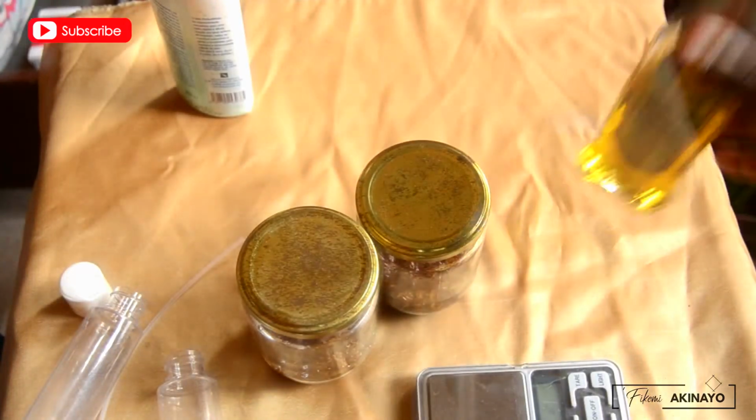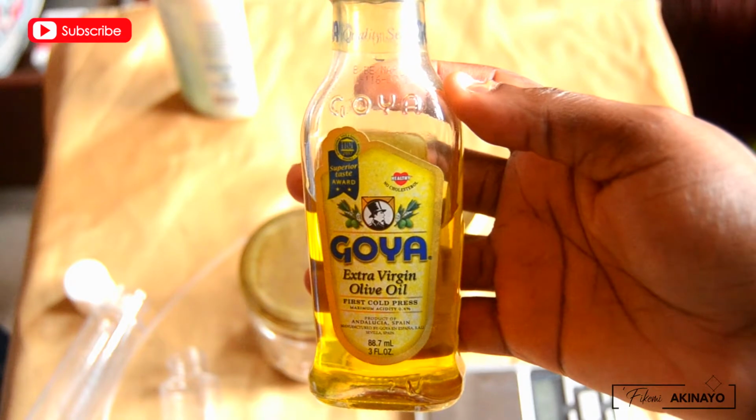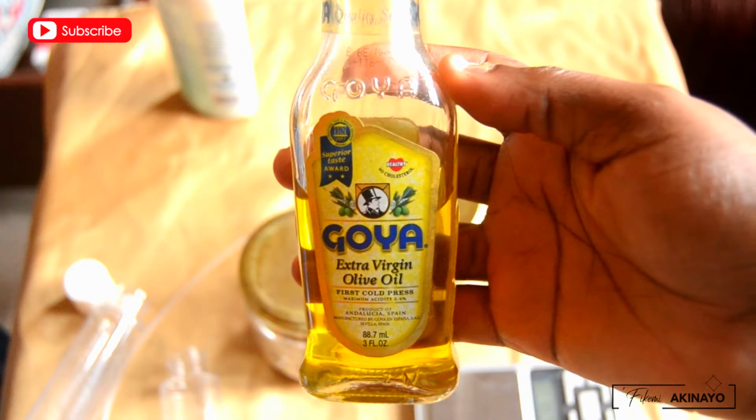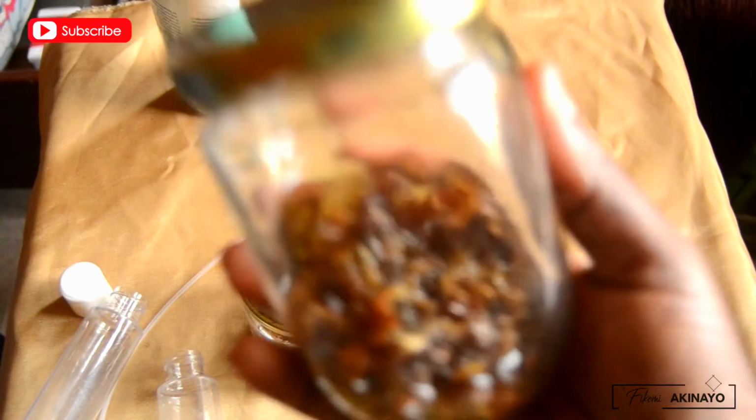Now the last oil in this is some olive oil. Now olive oil helps protect the skin from UV rays, and it also has a natural fat, squalane, and squalane is quite good for the skin. It just forms a natural lipid layer.